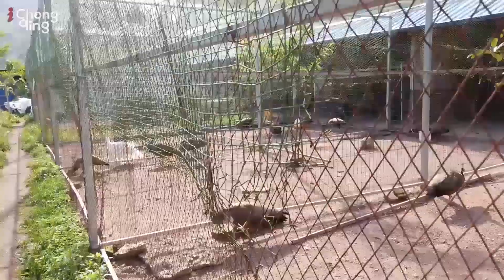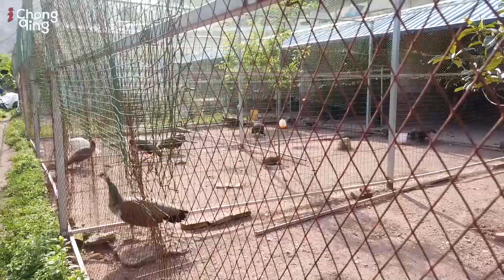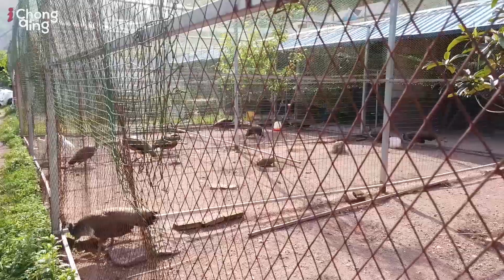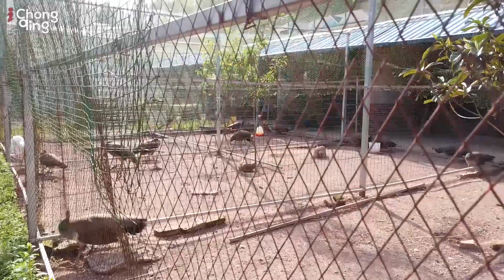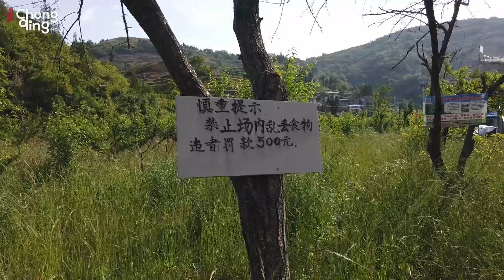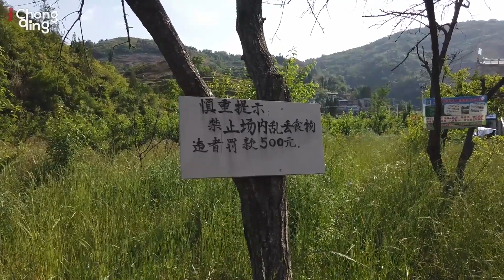So we're nearly done for the day. I think our last stop is going to be a guest house that's been recently built or renovated here in the village, and when people come here from the downtown areas, they've got somewhere to stay and enjoy the countryside. And if you ever come here as well, don't try feeding them anything, any leftover carrots or anything. There's a 500 yuan fine if you try to feed them anything.